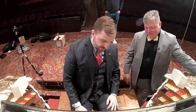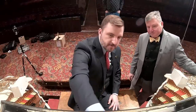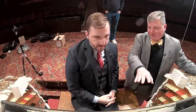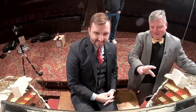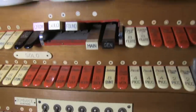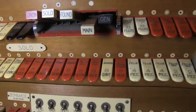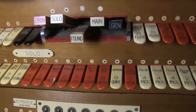Tell me what each of these do, and what are they controlling? Okay, so each one of these corresponds to the swell shade indicators you have here. I want to point out, this is a really cool thing that theater organs have that for some reason we don't see in a lot of church organs. We sometimes see some form of it, but it's an indicator to tell you the position of the expression. Right. So as the shoe is open, you see the lever come down. That tells me that the shoe is wide open. So you know where they are by just looking.